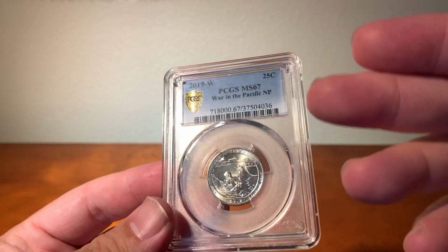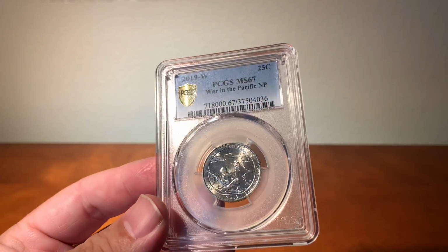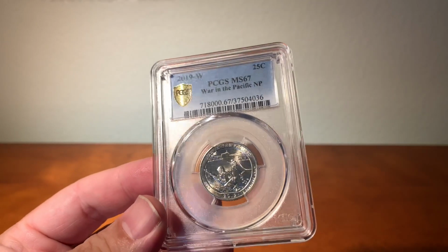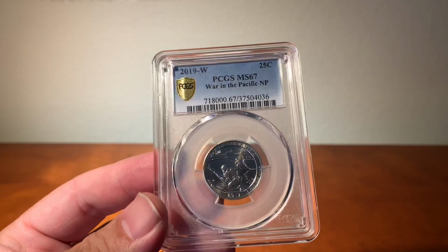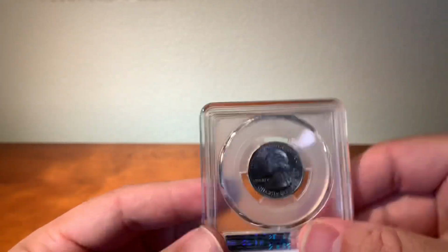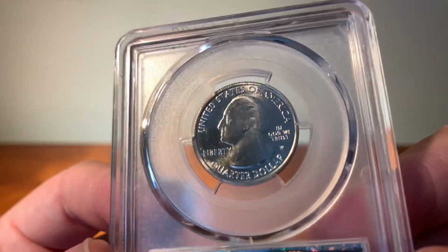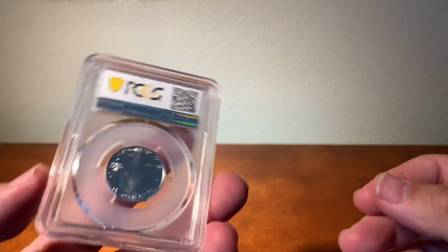Graded. You want to buy them PCGS graded. There are NGC ones out there, and 67s are going to be cheaper. But when it comes to grading, people want PCGS, and this one's Gold Shield and all that great stuff. So, good looking coin. I'm going to pick up more as we go throughout the holidays.